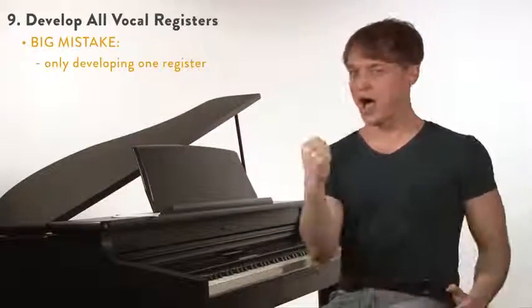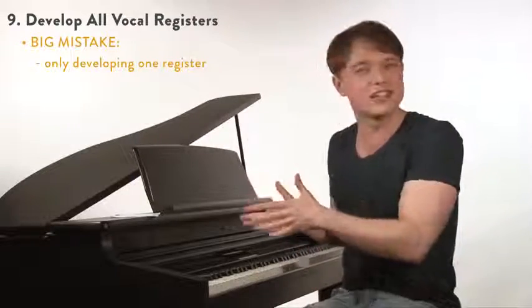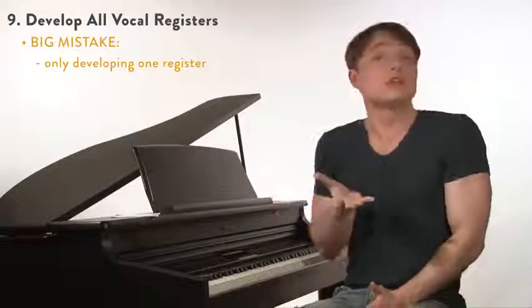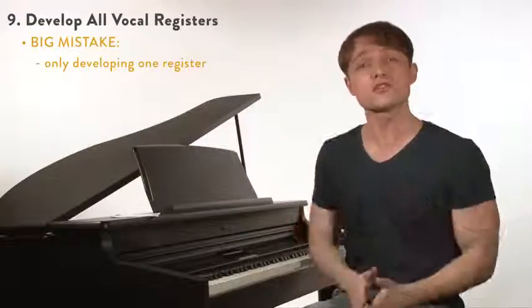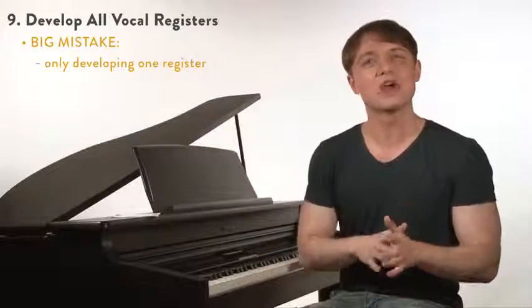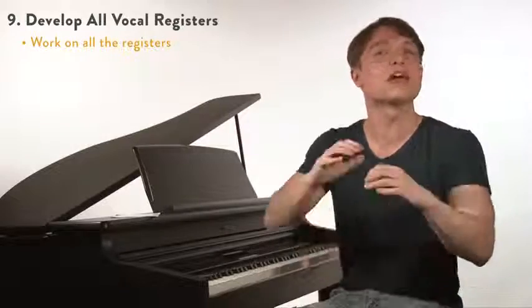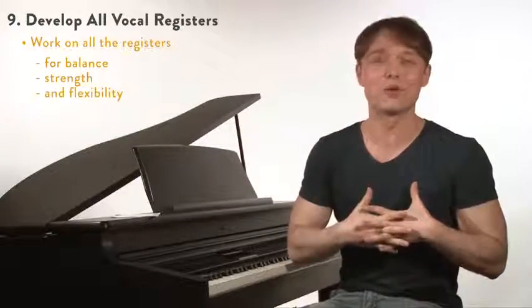So a singer says, "I would like the power of chest voice," and only does chest voice. Or another singer says, "I would like the sound of head voice," and only does head voice. Another singer says, "I want a rockin' mix," and only works on their mix voice. This is the mistake. We want to make sure that we're working on all the registers. This is what gives the voice balance, strength, flexibility, and combinations of both.